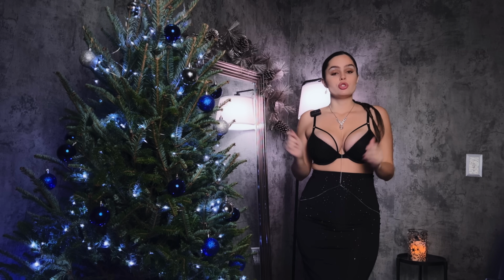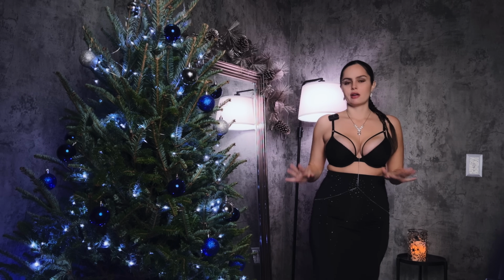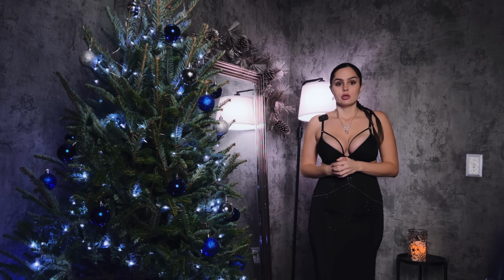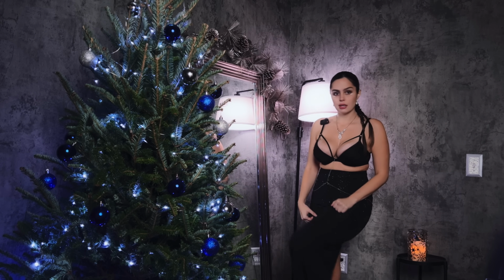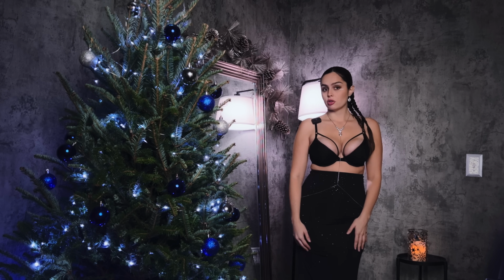So let me know what you guys thought of this haul. I'm just loving how the skirt feels. Sorry, it feels so amazing when I walk. So hopefully I can wear this on Christmas. So pretty.